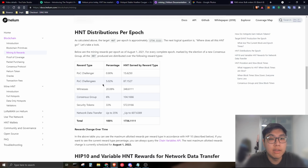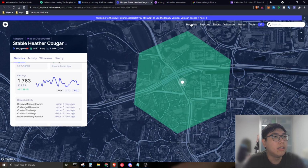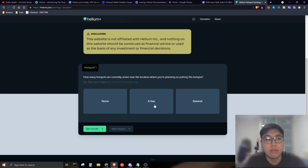And I would say the main focus that we want to talk about is the challenger, the challenge, and of course the weakness. These three over here are the main part where you're going to get your rewards. And of course, we can look at the mining calculator. Over here, this is the mining calculator that is done on Helium Plus. So how does it work?